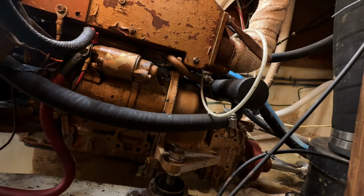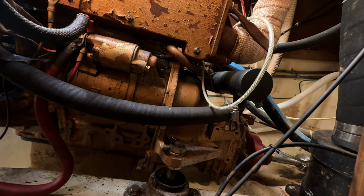I think today I'm going to try to take the starter off, run a test on it, and see how far we get. See if it's the starter, if it's the solenoid. There's a starter repair place around here. Ideally, it'll be cheaper. If I can't, I might have to buy a new starter, but I'm getting ahead of myself. Let's get into it and take the starter out, see what we're working with.